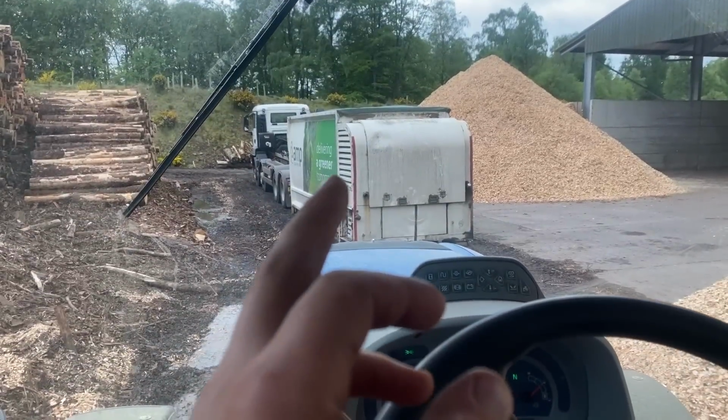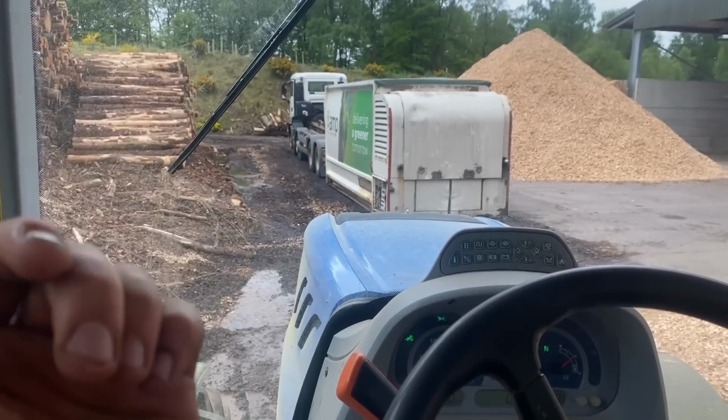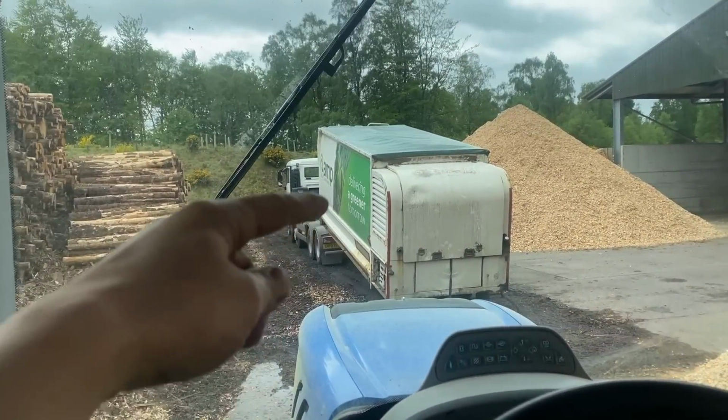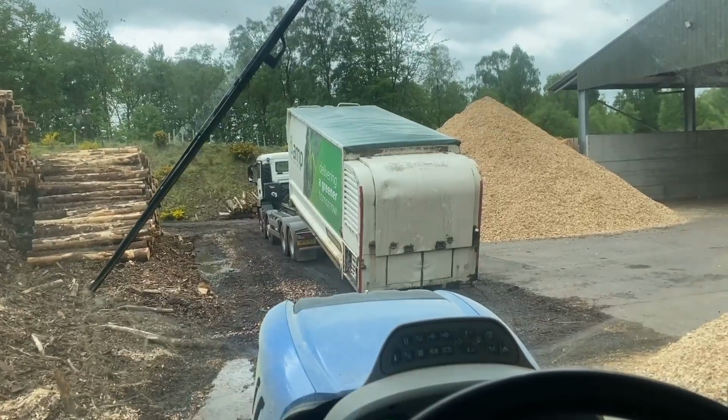These are quite smart things. They get loaded up with wood chip in the front there, and they load them up onto that wee lorry, take them away to wherever they're going, and they're like a mobile biomass system. Quite smart. There he goes. It's just a hook on the other side, hooks on and drags it up and over onto the bed, and then they'll secure it down.